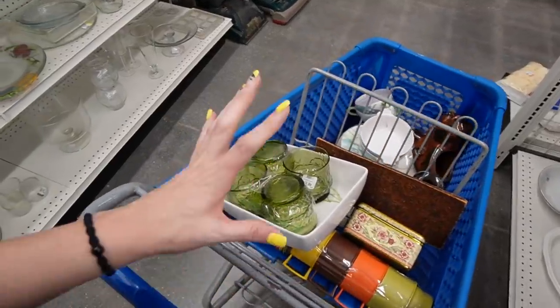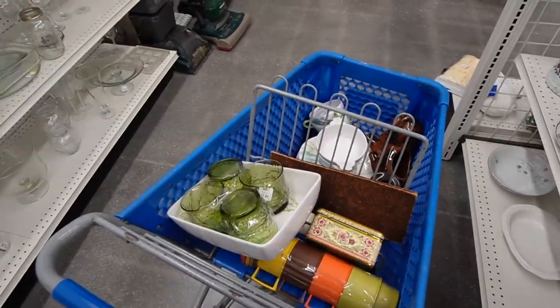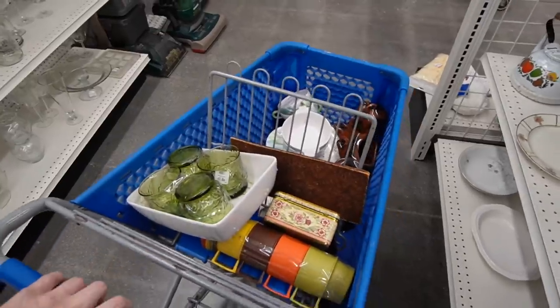I really wasn't expecting a whole lot today. And then for some reason, we get to the clear and the white section, and that's when it turns up. Who would have thought it? Not me.